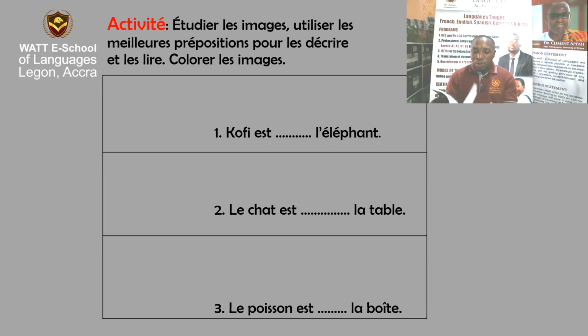Kindly pick up your book, go to page 81. Page 81 of French Literacy and Numeracy Skills KD2. This is the book we are using for the tutorial.